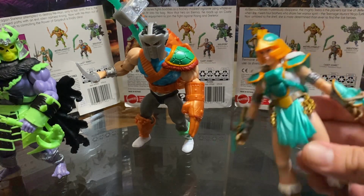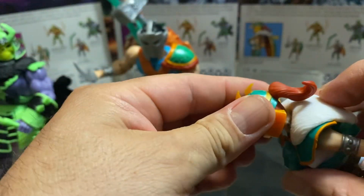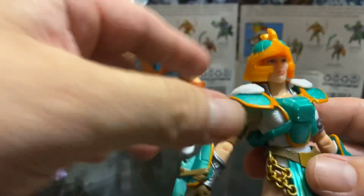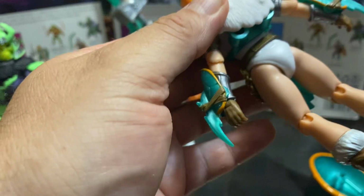Well, here's Teela. Let me see. I don't know if you can take the... Oh no, the helmet is glued to her head. You can take the helmet off, but you can take this off, I think, but I'm not going to. I'm just keeping it like it is.